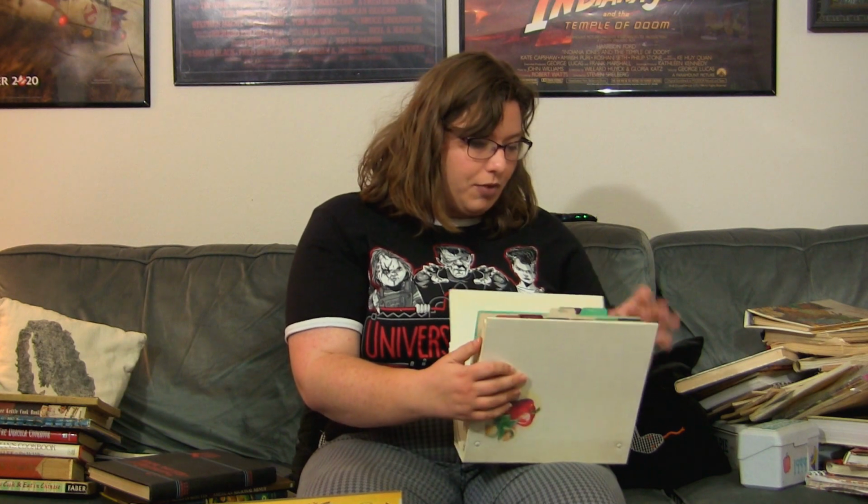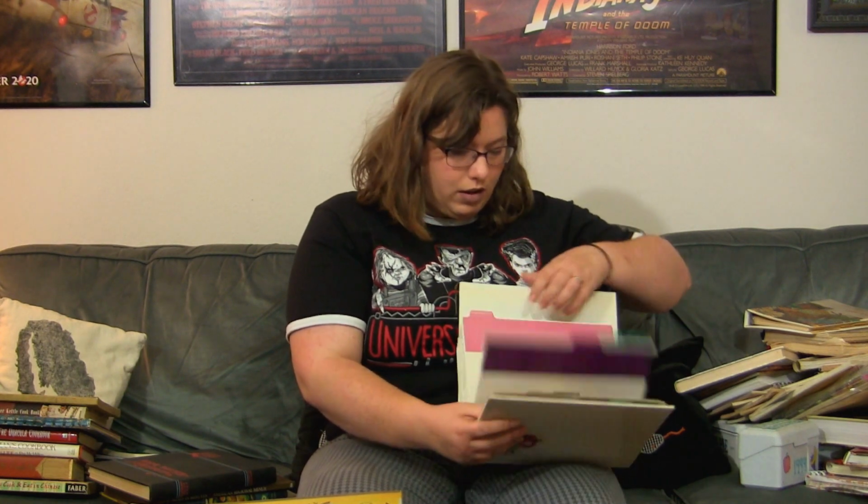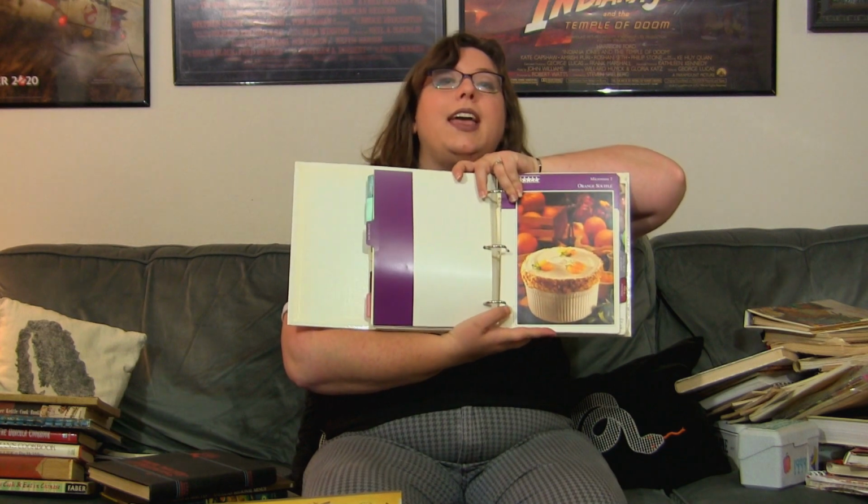There's an entire tab for microwave. Microwave orange souffle, guys! And this was, of course, put out by Southern Living magazine. So magazines, usually because they're already publication companies, can put out more substantial, more hefty things like these, because they already have the resources. And they would often be used as home ec guides for younger people, but let's face it, wives, back in the day, starting out and learning to cook for people.